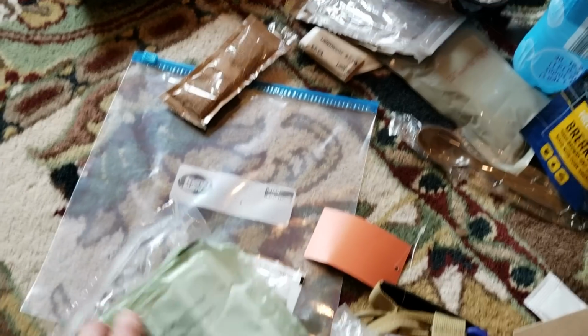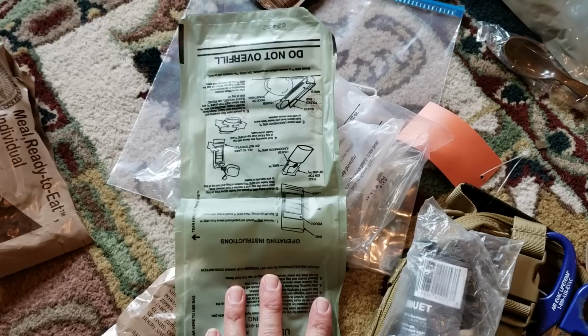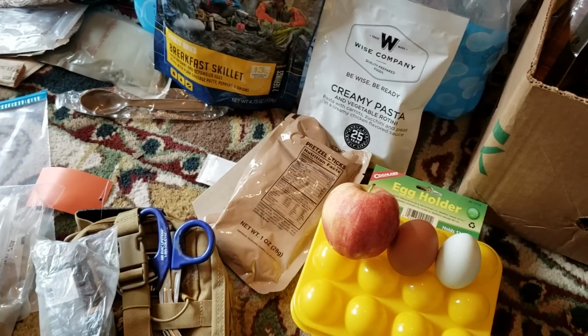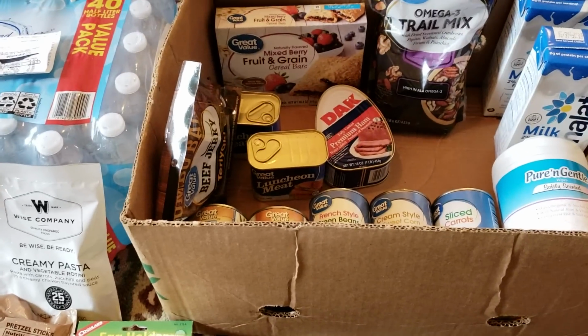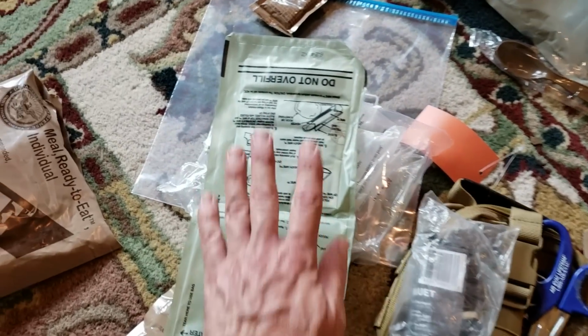Cool thing about these MREs. One, like I said, they're light and portable. Number two, they come with their own heater. Like I said, with these items, you have to have your own heater to cook them. Please, folks, also keep in mind that if it has a butane tank attached to it, don't bring it inside. That's for outside. Just like this.